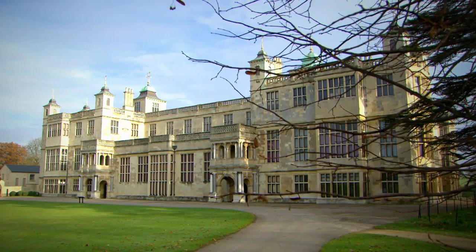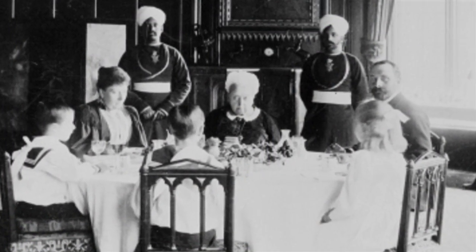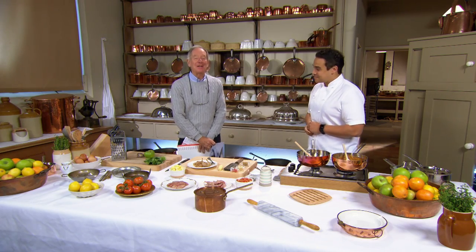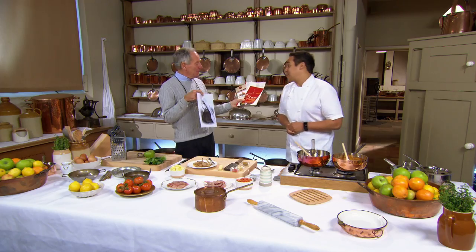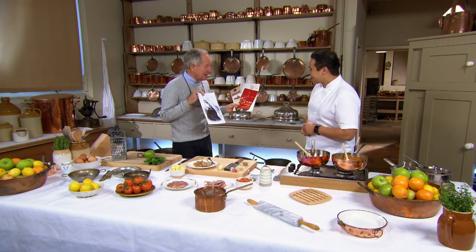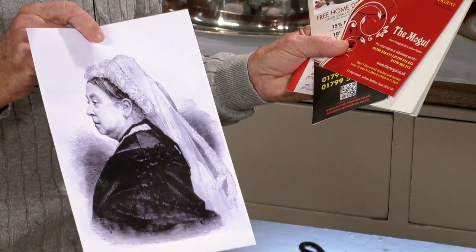In the historic kitchen wing, we're returning to the reign of Queen Victoria and the Indian dishes served on her menus. We're here in the magnificent old kitchen with the magnificent old Paul Ainsworth, Michelin-starred chef. Two British greats. Queen Victoria and the Indian takeaway.